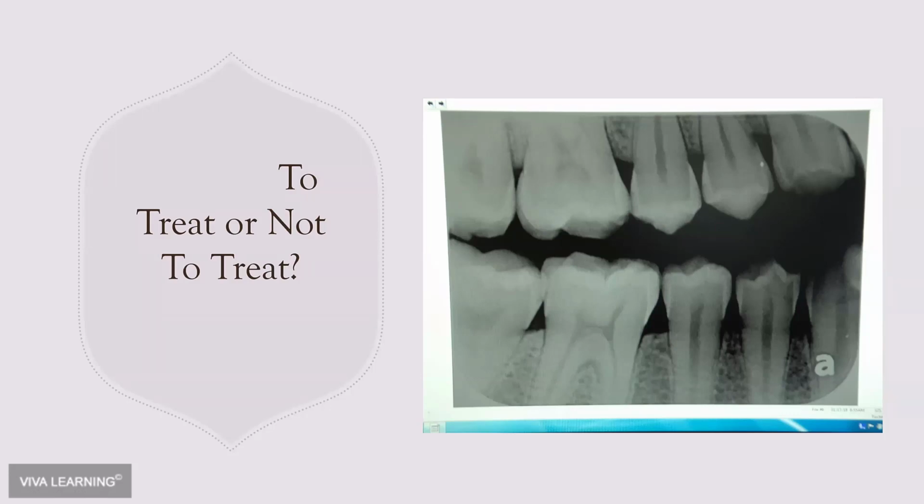Watching to me is like being a little pregnant. In 9 months, there's a baby. Am I watching for this to get bigger? Or can I aggressively treat this in a minimally invasive way with bioactive materials that'll conserve and preserve that tooth structure?